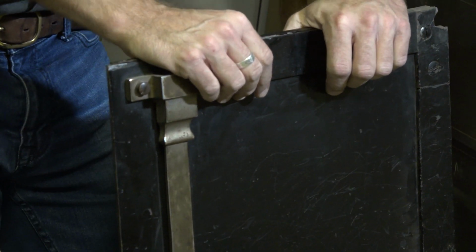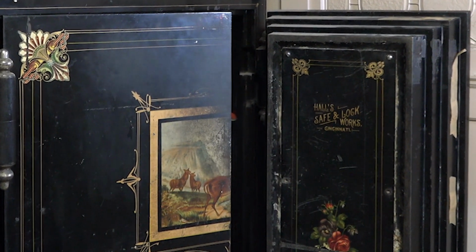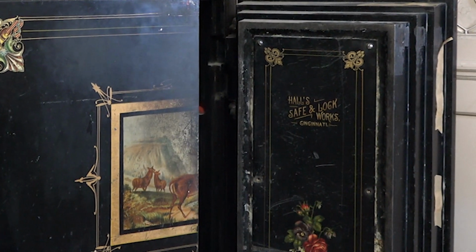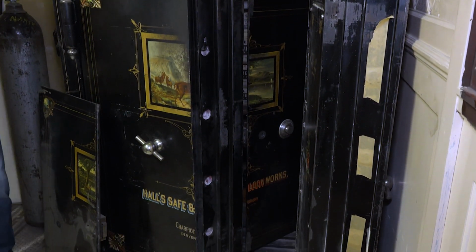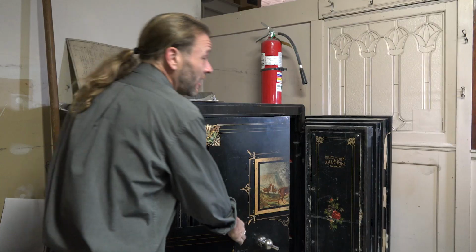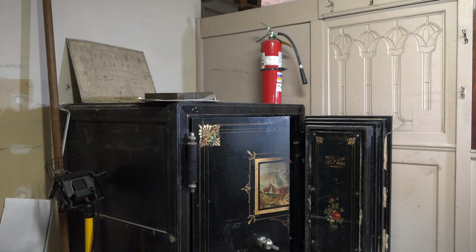This safe was manufactured in Cincinnati, Ohio, and shipped to Denver, and then shipped here to the Fox West Theater. It was manufactured by the same safe company that manufactured the safe you can see at First National Bank here in Trinidad. This safe was probably brought into the building upon its opening in 1908. Probably held the profits to both the saloon, the drugstore, and the theater.